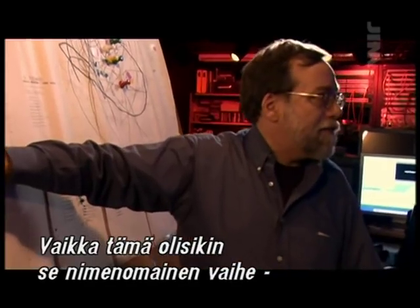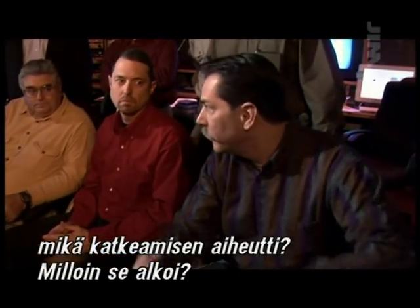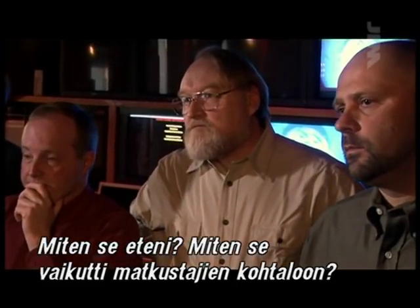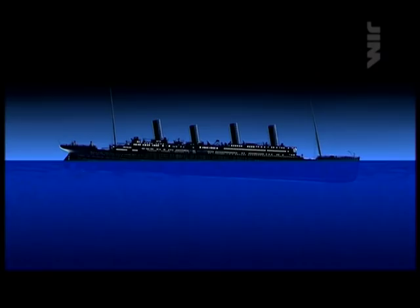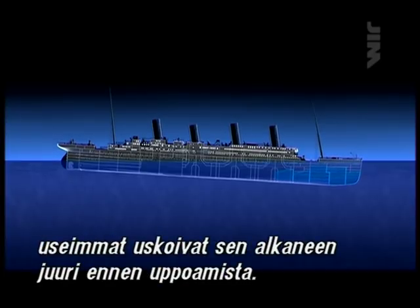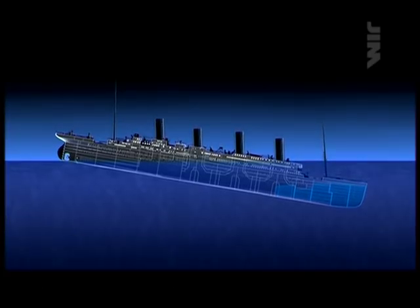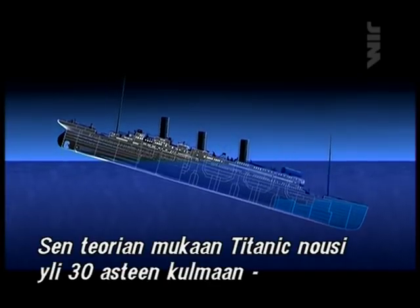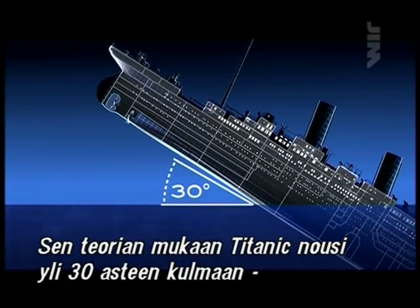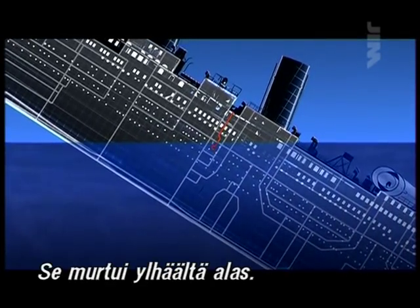Regardless of whether this is the actual spot, what caused the breakup? When did it start? How did it progress? And how did it determine the fate of the passengers? Since the breakup was confirmed in 1985, most Titanic researchers have come to believe it began just before the final plunge. According to this theory, Titanic reached a high angle, over 30 degrees, and the weight of the unsupported stern caused the structure to fail, cracking from the top down.